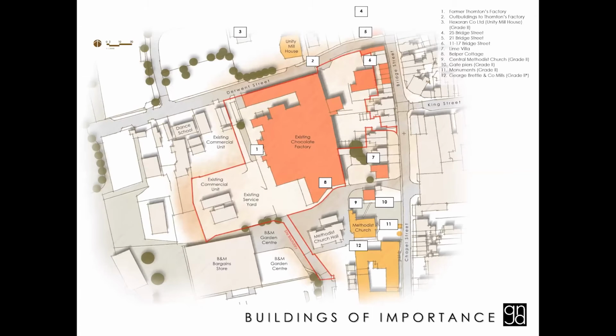So I think the next slide shows us, we started to have a look around the surrounding context of the site and the surrounding buildings, looking at what buildings were listed, what type of buildings were around the site. And as you can see, we had a real mix. There was some grade 2 listed buildings, and then we just found a real mix.